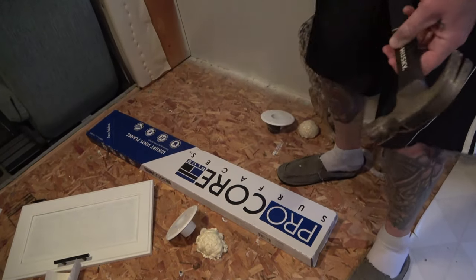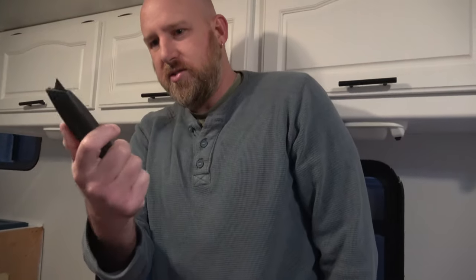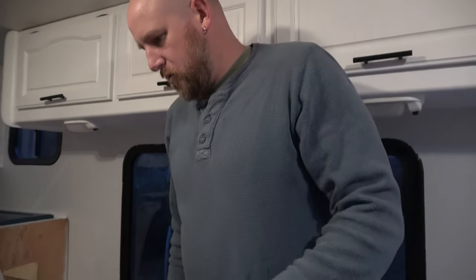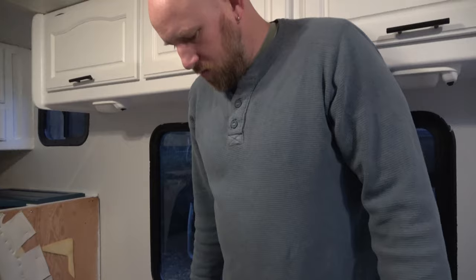Stuff's heavy. It's supposed to be able to score it with this, so this should be the only tool I need, and a hammer where I can tap it into place, a whole sheet of it, and then a little board, a little plank. I'm gonna go grab that, but this should be what I need.